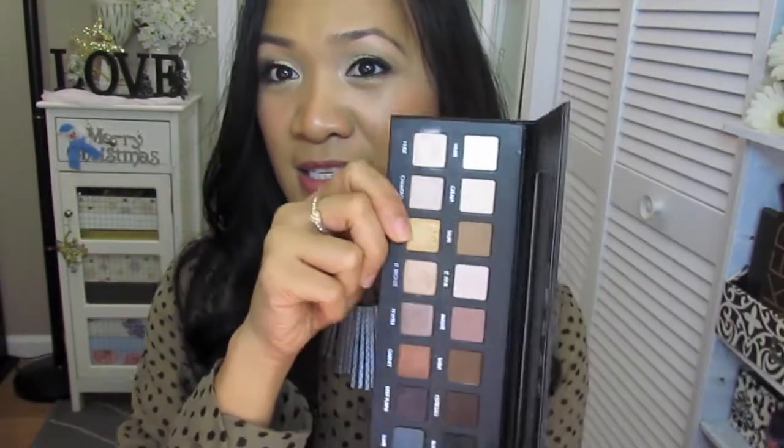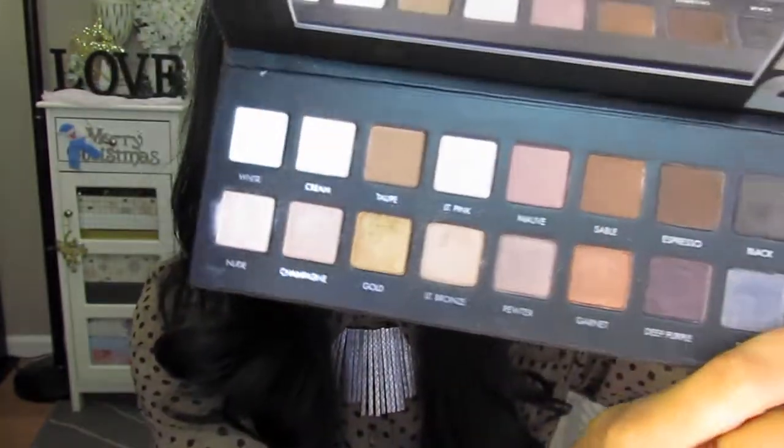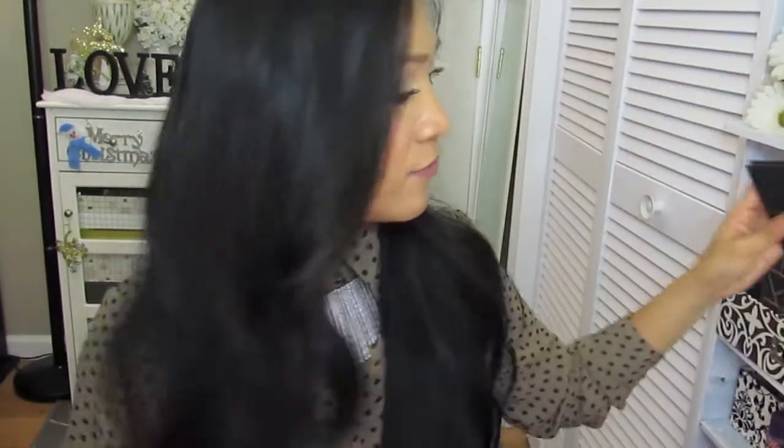And then the next palette that I've been loving for November is my Lorac Pro palette. I just love how easy to use this is, and it's kind of foolproof for everyday wear. You have your matte shades, you have your shimmery shades, so you can do an everyday look, or a somewhat dramatic look for a nighttime look. So a definite favorite for the month of November.